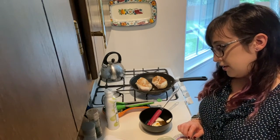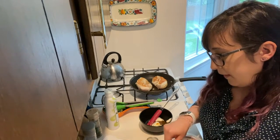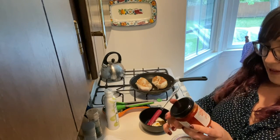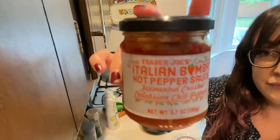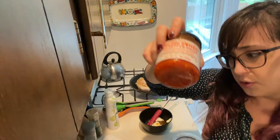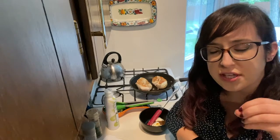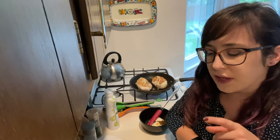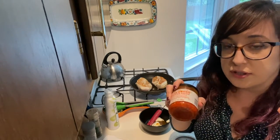And the Bomba sauce. What is Bomba sauce? It is the Italian Bomba hot pepper sauce. Fermented crushed Calabrian chili peppers. So again, you can use that chili flake crunch, chili oil crunch thing. It's been really popular. I actually don't know where you get that. I know Trader Joe's had a variety.